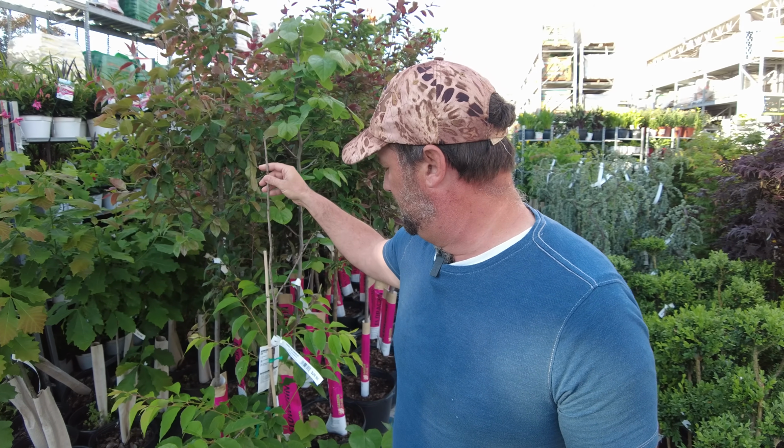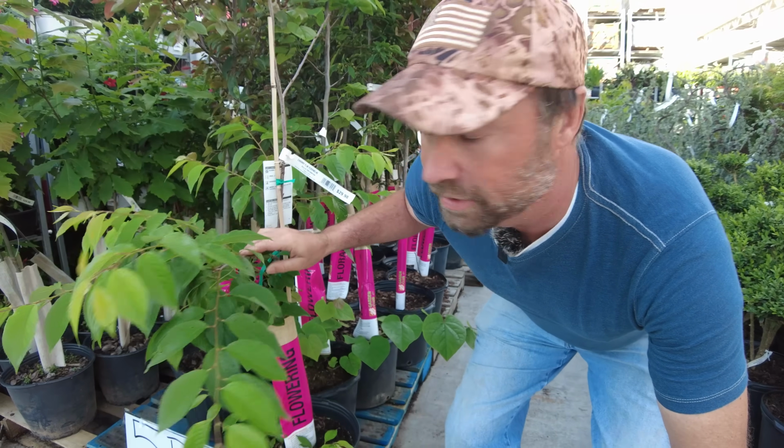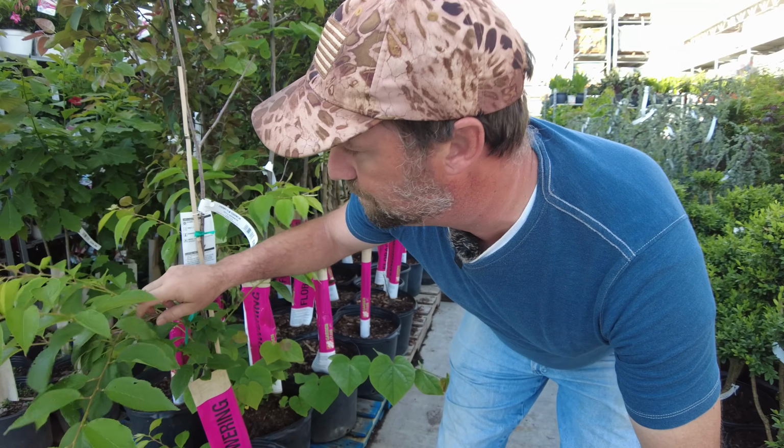The top doesn't look that great, but this looks really good. So right here is about where I would trim it, or I would keep this branch. And I would just start staking this, and I would try to reestablish the central leader. And for $15, I would do it.